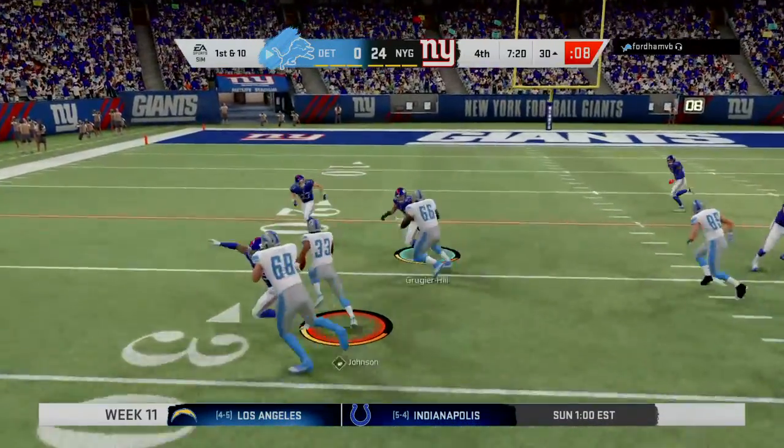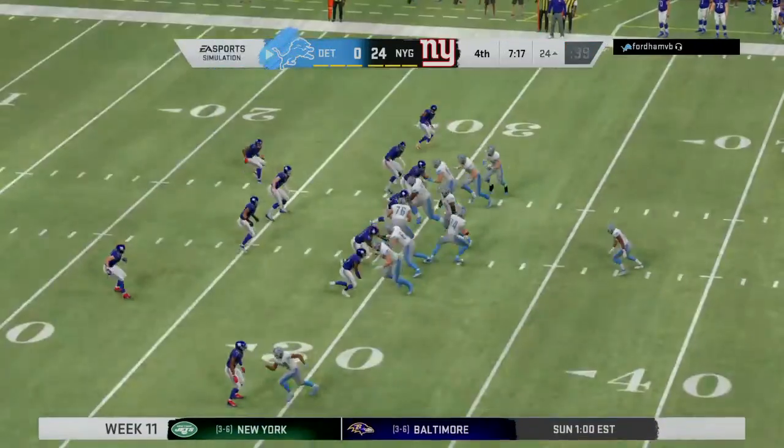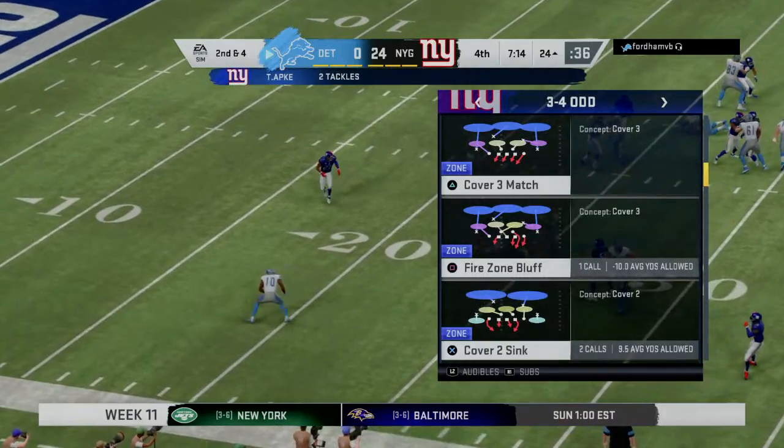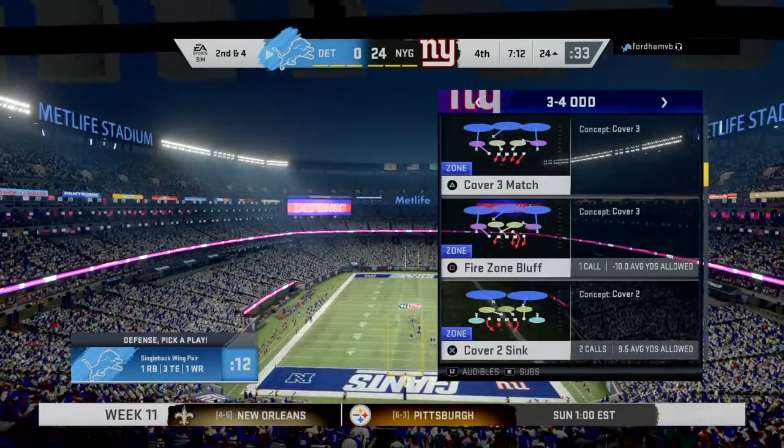Now a 10th carry for Johnson. They'll get about 6 there as he takes this one down to the 24-yard line. It's easy. Not too many offenses want to turn down long drives, but when you're down what they are, they've got to pay it off with some points.